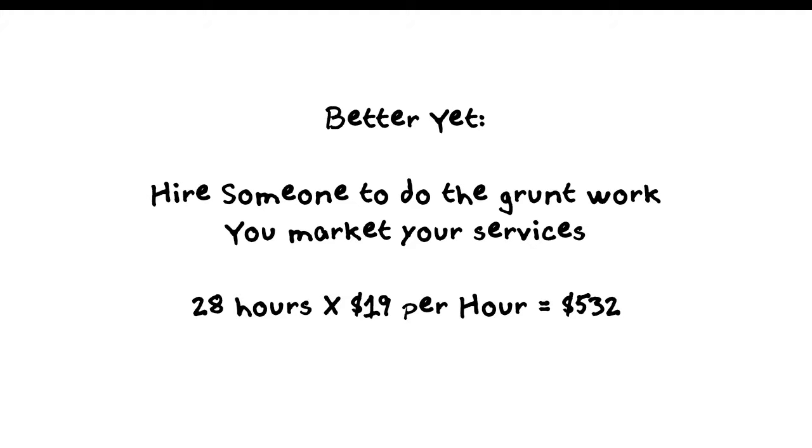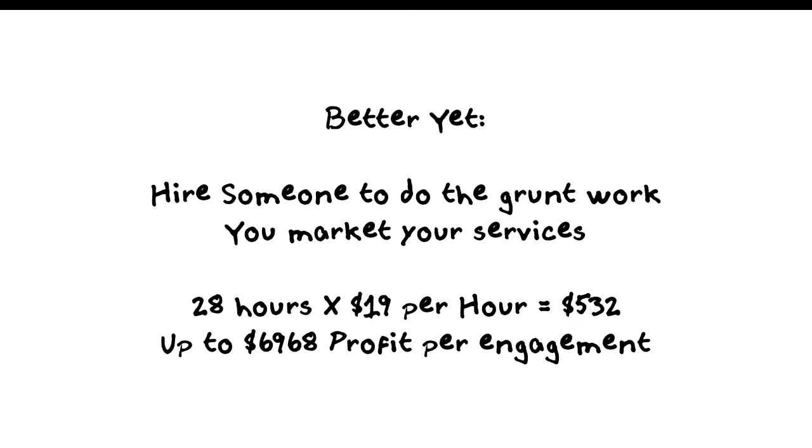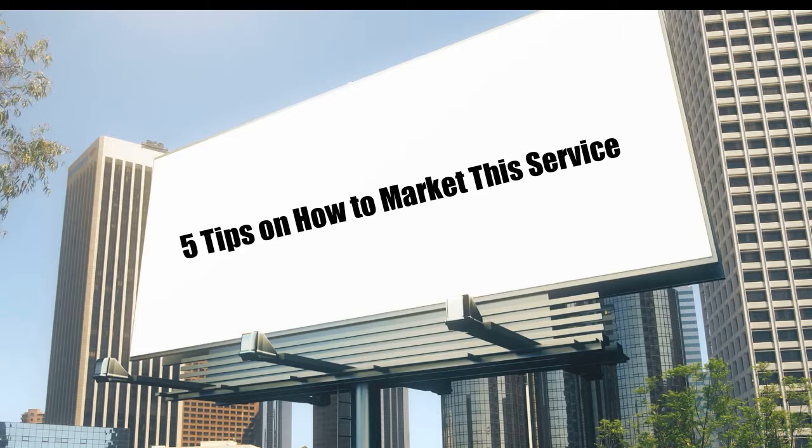What we've seen in Canada is that the average cost of a bookkeeper is about $19 an hour across Canada. So at 28 hours, it's going to cost $532 in associated costs. Yet when you take a look at the $7,500 that you're charging out, your profitability all of a sudden goes up to almost $7,000 per engagement. So that's the interesting thing.